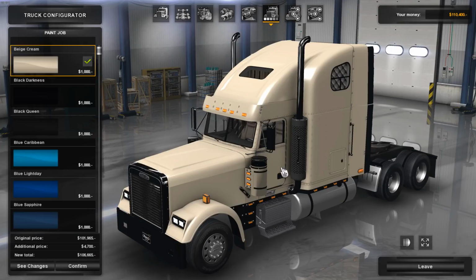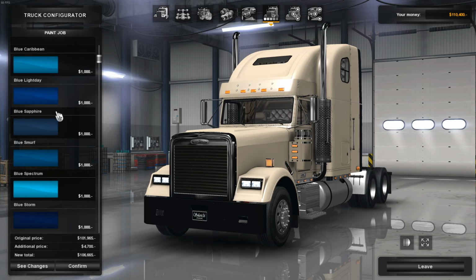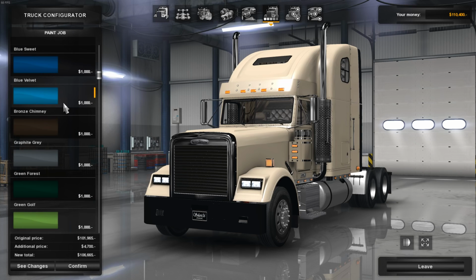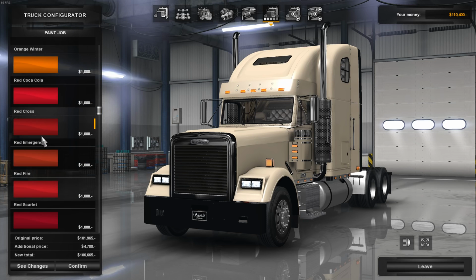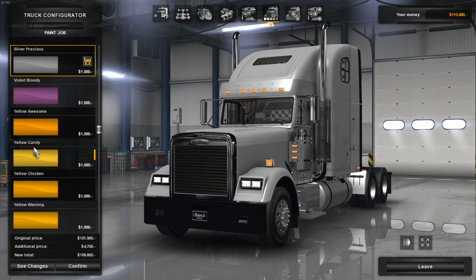Now, for colors, this is where it gets interesting. This truck has a lot of colors. Not that it really matters that it has all these shades, because you can actually make your own custom color, whether it's regular gloss or metallic. This is in case you don't feel like looking for the right shade of blue or green or red. You just pick one. They look pretty good, actually. They're not too bad.